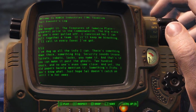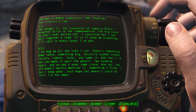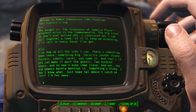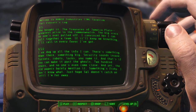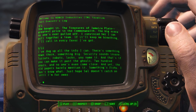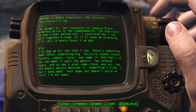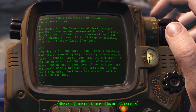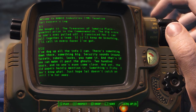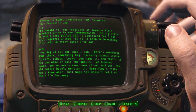Greatest prize in the Commonwealth. The big score no one's ever pulled off. I convinced her I can pull together a team. If it'll keep me breathing, I'll call in every favour I've got. I've dug up all the info I can. There's something down there, something big. Security sounds insane. Turrets, robots, locks, you name it. And that's if we can make it past the ghouls. 200 years and no one's even come close. And yet the old papers barely mention it. Something's fishy. I don't know what. Just hope Sal doesn't catch on until I'm far away.